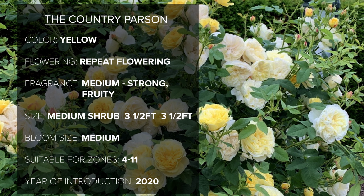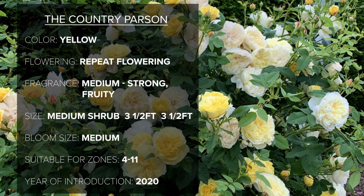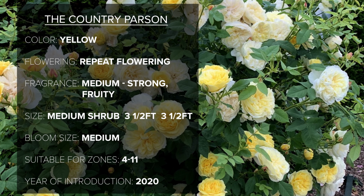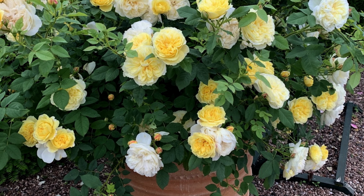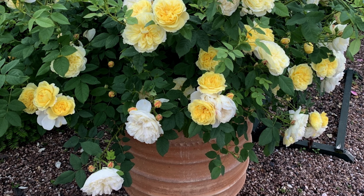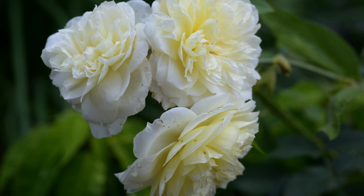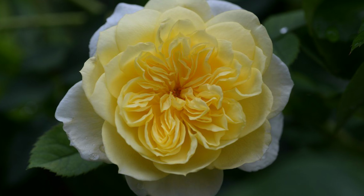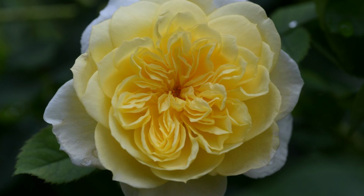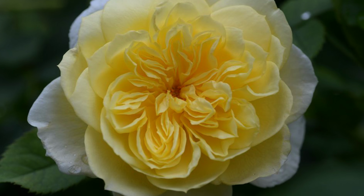This comes as a rounded medium-sized shrub, and it is about 3.5 feet by 3.5 feet in size. Now, this is a really healthy and robust rose and has continuous and plentiful blooms, according to David Austin, right from June up until frost. I would be very interested in getting this rose, especially if I am getting it for a larger container or even as a shrub in my garden. It was released in the year 2020 and is hardy from zones 4 to 11.